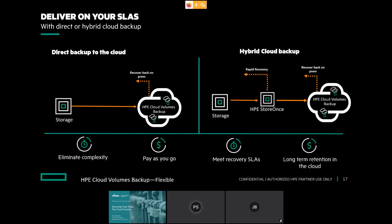So I've got 3 or 4 customers in the UK that have implemented this in the last maybe 8 to 10 weeks, and all of those customers have gone down the route of having a smaller dedicated backup appliance, a HP Store Once system that sits on-prem, that offers very quick recovery from their data sets, and usually they may have maybe 14 or 28 days of recovery points on that Store Once. We then have the ability to utilize something called Catalyst Copy, and we can retain a second copy of that backup data in Cloud Volumes Backup. So they may have a month's worth on local, and they may store 3 months or 6 months or 12 months in the cloud.